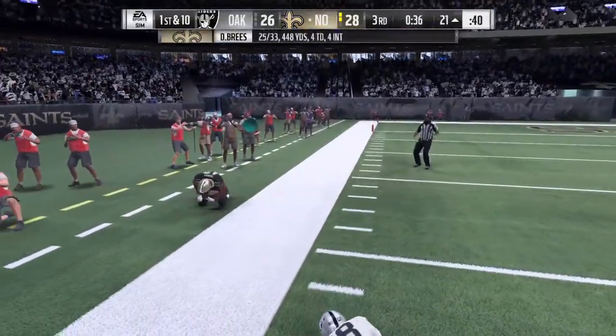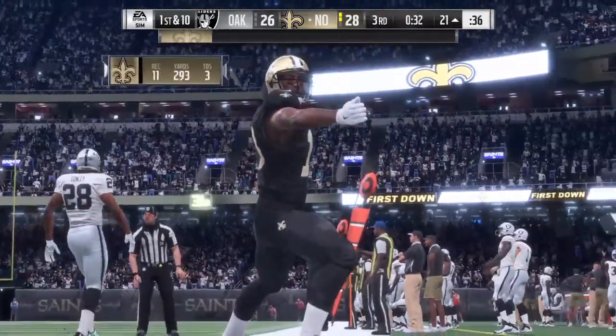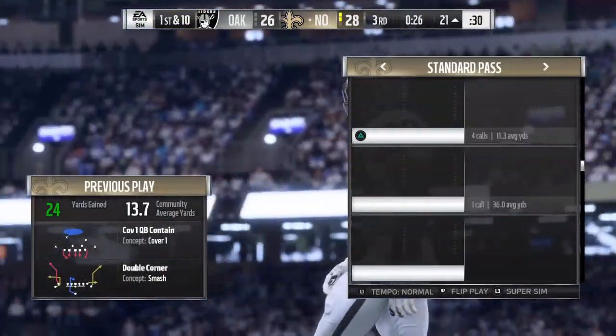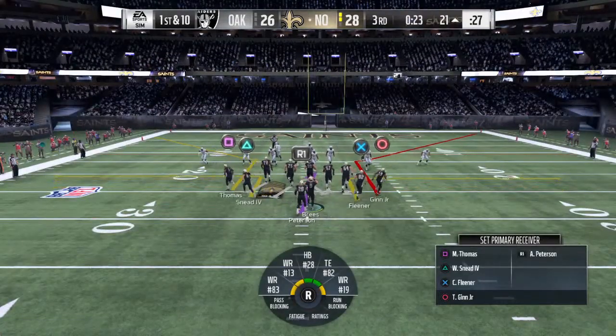Looking left side and completing it to Thomas. And he'll get this one down near the 20-yard line. That one goes for 24 yards. All the yards, completions, just another play that's a feather in the cap of the great career of Drew Brees.